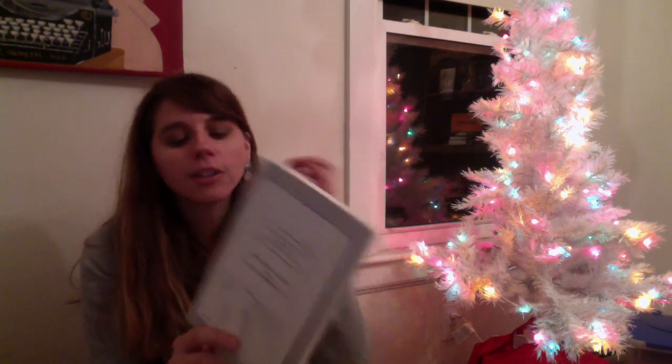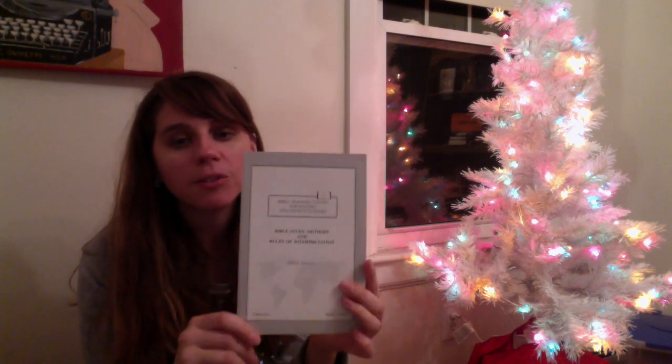There's another book that I picked up now. It's got writing all over the back of it, but the pages actually didn't have writing on them, which is kind of weird. Normally they write on the pages. This is Bible Study Methods and Rules of Interpretation. Again, such a highly specific, weird thing. This is the course manual, course number 1. I don't know if it's worth anything, but it was at the outlet and I figured I'd take a chance on it.